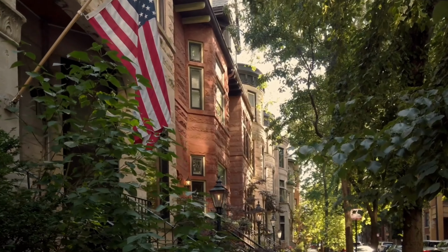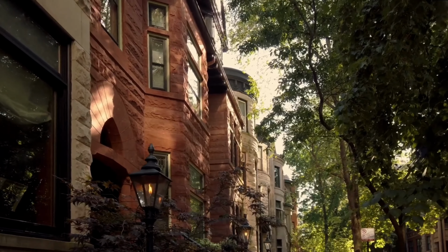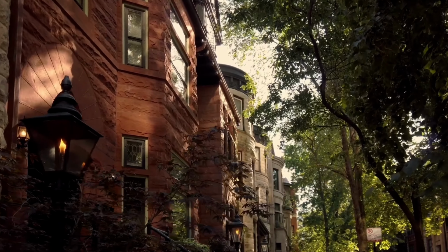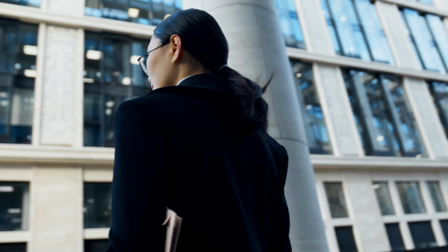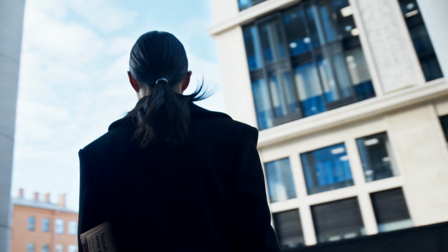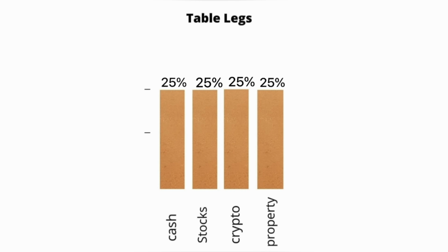Now, if you don't have property, then that's okay. It just means that your table has only 3 legs for now, until you work on getting that 4th one sometime down the track. It's important to note that each leg of our table is like a pillar that supports our overall wealth, and each pillar is diversified within itself, and I'll talk more about that later. Now let's just say we had $100,000 to allocate to our overall wealth. Well, then we'll put 25% or $25,000 into cash, $25,000 into stocks, $25,000 into cryptocurrencies, and $25,000 into property.